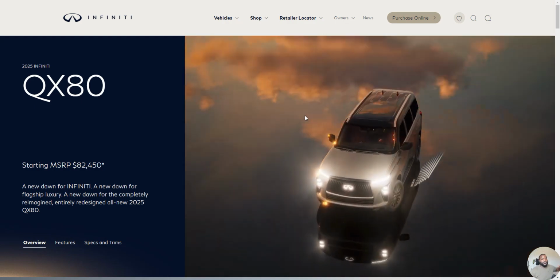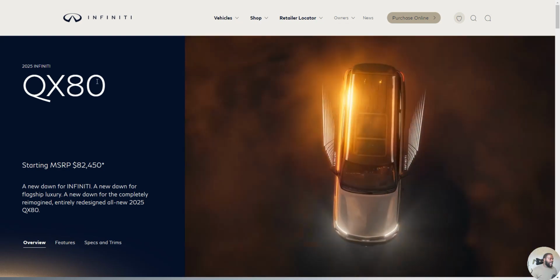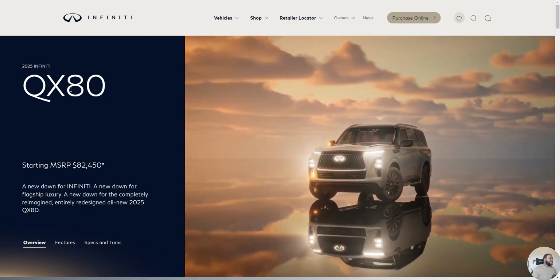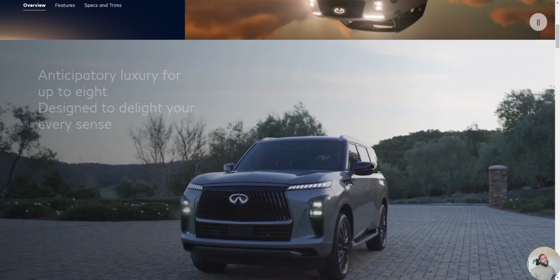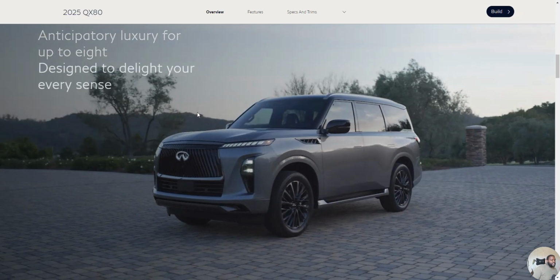We're going to be diving into the Infiniti, the all-new 2025 QX80. This is a luxury SUV that's been fully redesigned for this model year. We'll be looking into its features, the performance, and most importantly, the trims and which trim gives you the best bang for your buck. So let's get started.